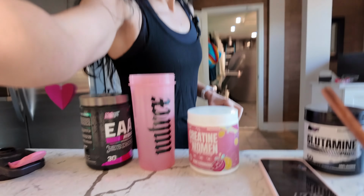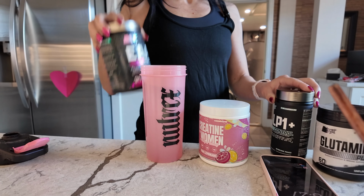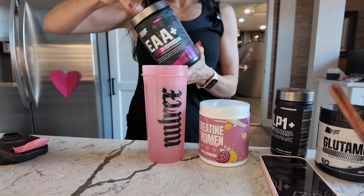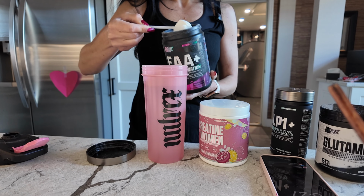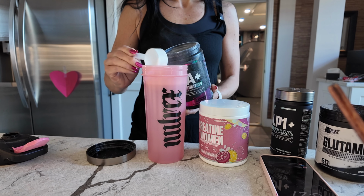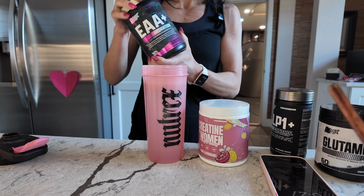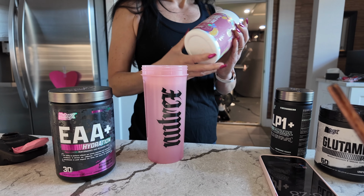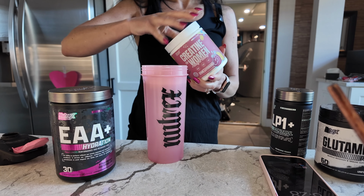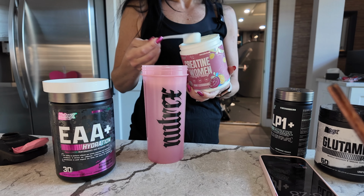Ready for doing my walk on the treadmill. So let's zoom in on that. I have the EAA plus hydration formula here. So I'll do 1 scoop of that. And this is the strawberry watermelon flavor. I like this one and apple pear, and they do have a grape coming out. And then I do 1 scoop of creatine for women. This has additional benefits for hair, skin, and nails.